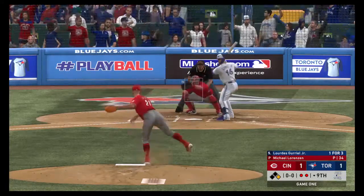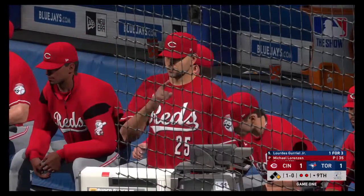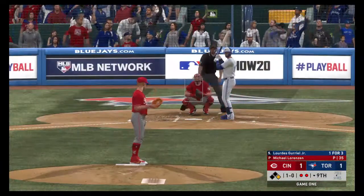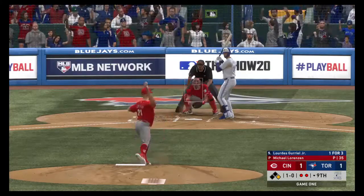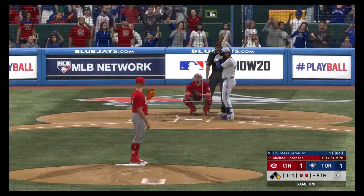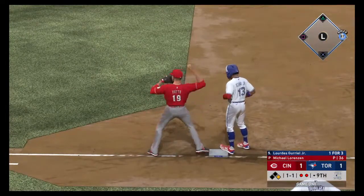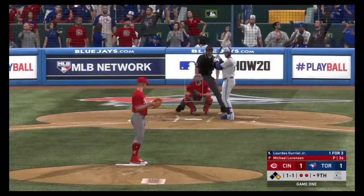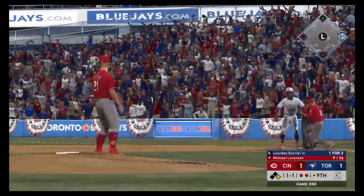Here's the first pitch. The 1-0. Possible winning run stands at first with 2 out here. Before the pitch, a check on that winning run at first. And a dive, but he's back. And another throw over. A dive, but he's back.